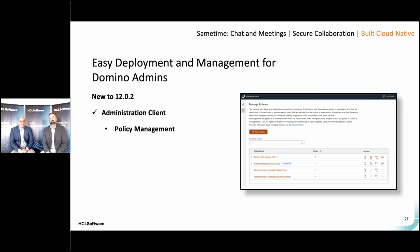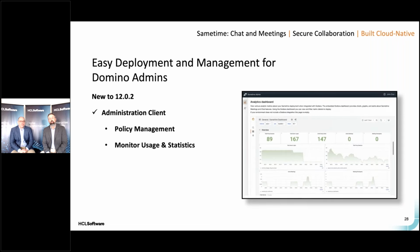Administration made simple. In addition, the admin client is embedded with an analytics dashboard, providing easy access to monitor usage and statistics. Want to view how many active chats and meetings are occurring at any point in time? Access the new admin client to find out. And the analytics dashboard is customizable, providing the ability to add, edit, and remove statistics that are right for your deployment. With the new admin client, this is only the beginning. We're focused on continuing to build more features and tools that make administration easy.